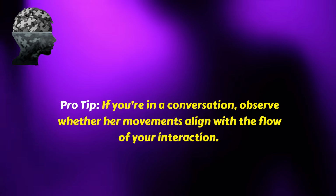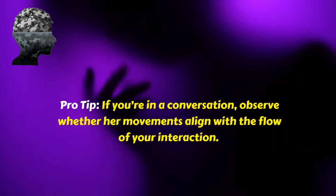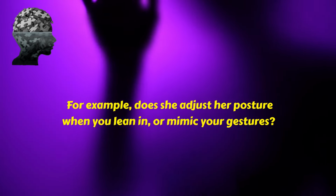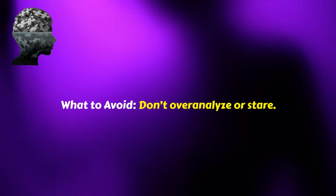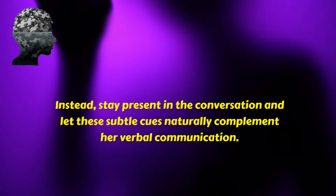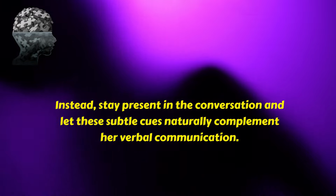Pro tip: if you're in a conversation, observe whether her movements align with the flow of your interaction. For example, does she adjust her posture when you lean in or mimic your gestures? These are strong signs that her interest is building. What to avoid? Don't overanalyze or stare. Instead, stay present in the conversation and let these subtle cues naturally complement her verbal communication.